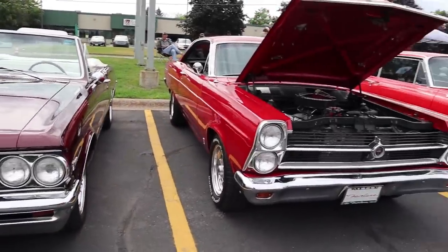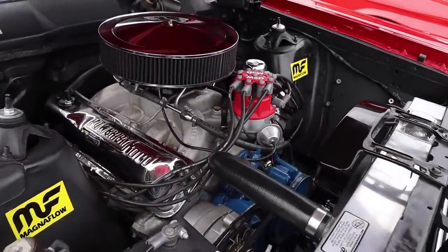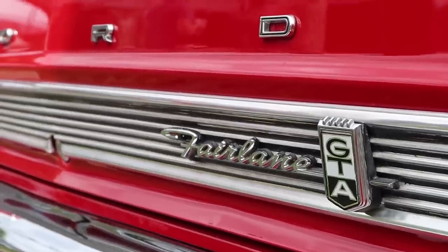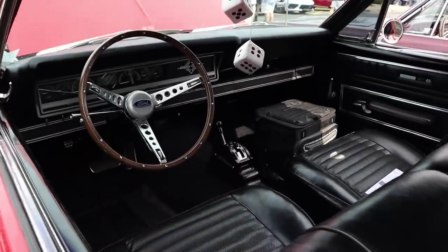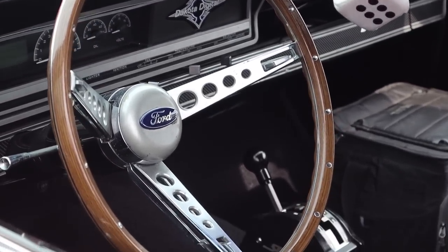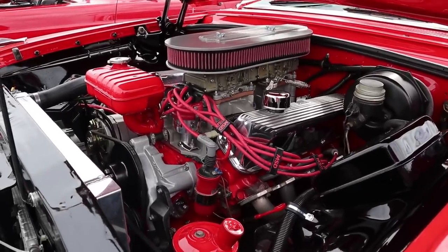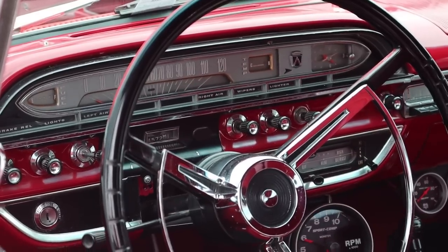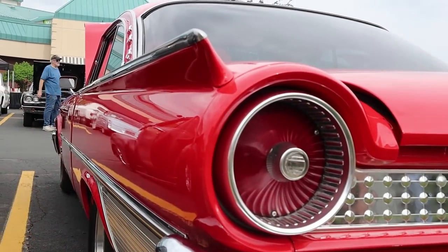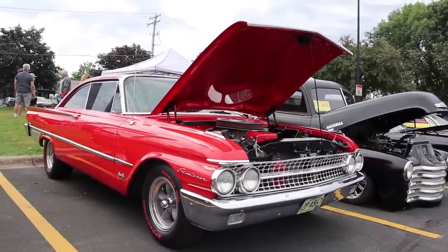A good looking Pontiac here. The '66 Fairlane, look at this thing. Look at this. Man, this is nice. Phew. There's a '61 Starliner. Galaxy Starliner.